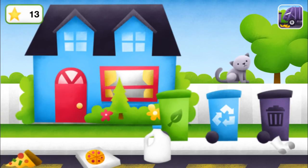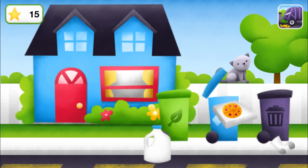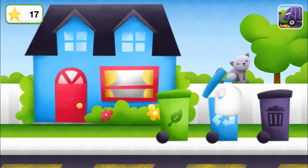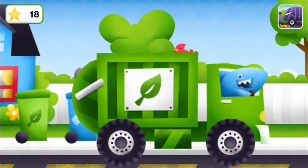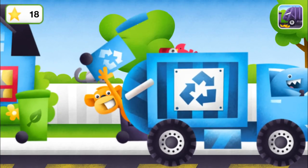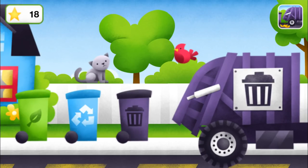Let's sort the rubbish trash into the correct colour bins. Some of this trash can be used again or recycled. Here come our garbage trucks. The green truck takes trash from the green bins. This blue truck takes trash from the blue bins. And here is our purple truck. He takes trash from purple bins.